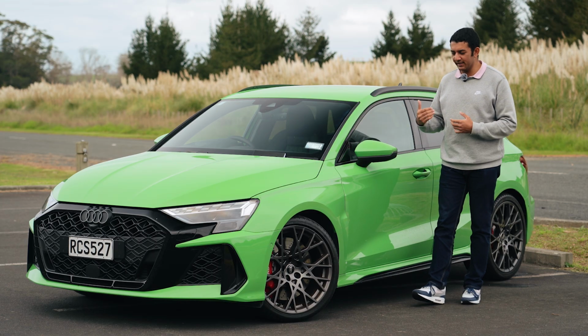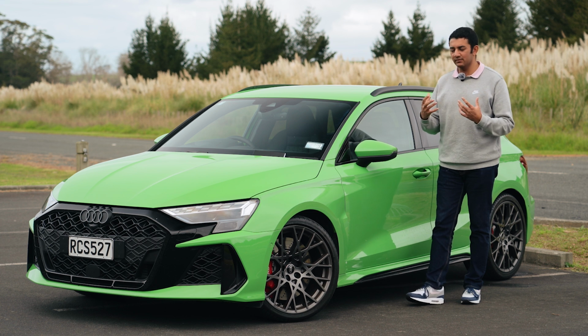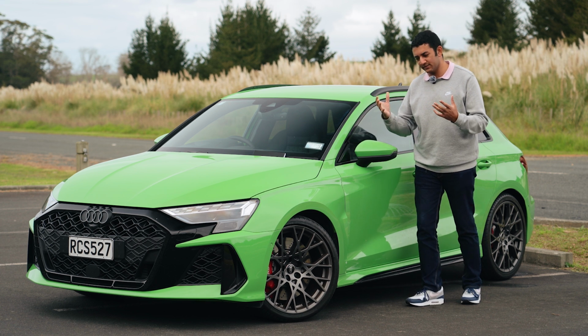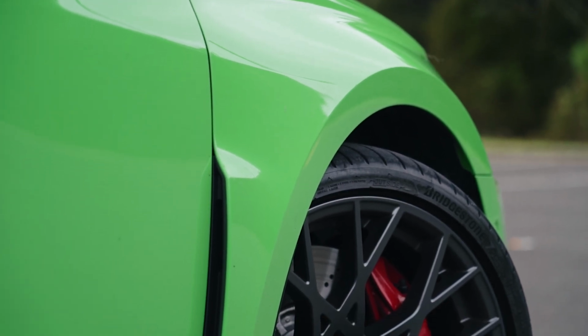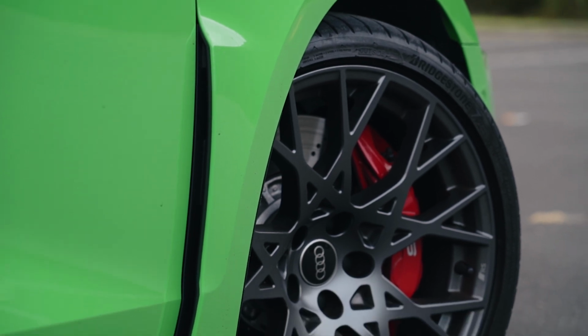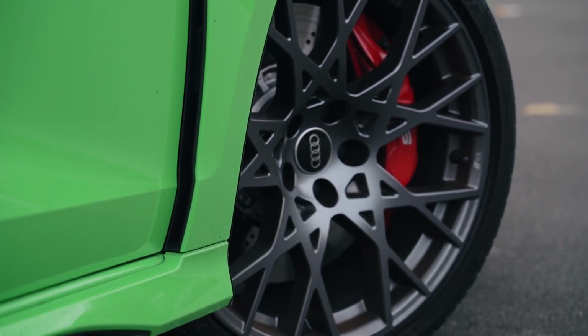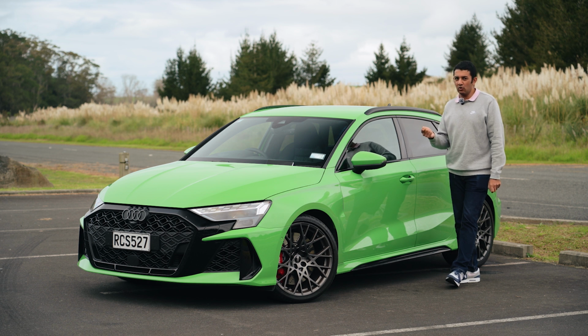Looking further down the side, you can see what Audi have done to make it feel even more planted on the road and make it certainly look more planted. These widened arches, you've got the little vent in there, the strong lines coming across the door. It has all these bits and pieces that give it a really strong performance nod. But even still, it's all performance, all RS.